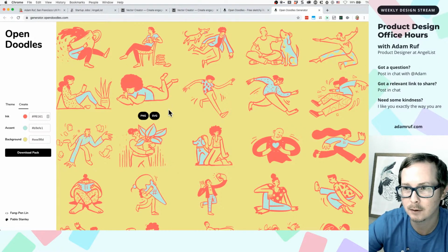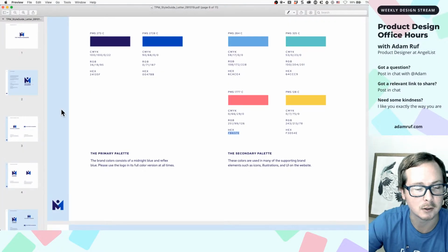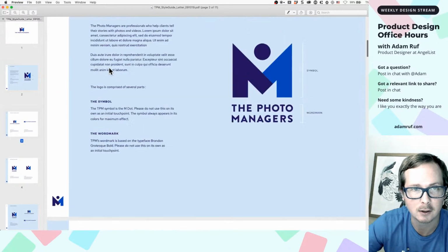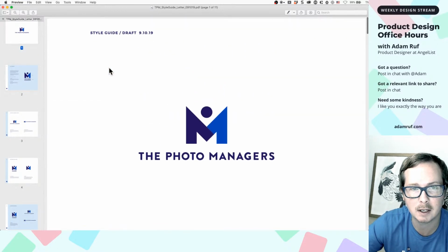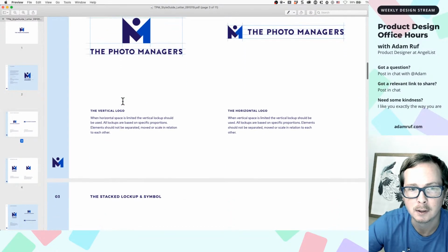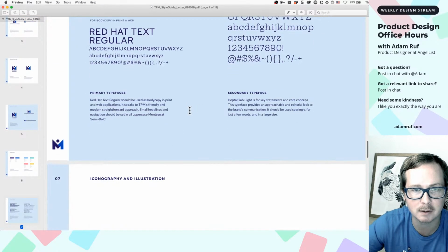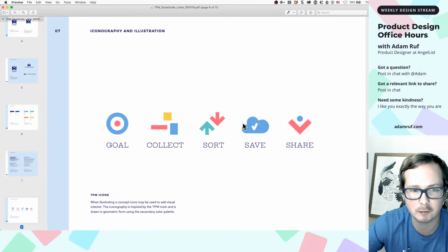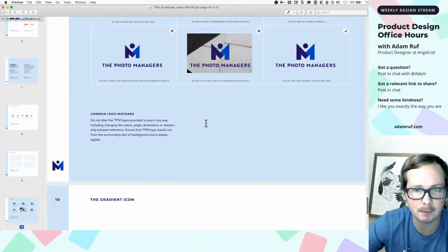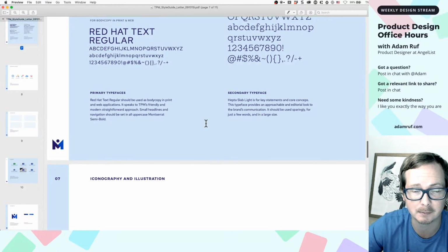Alrighty. With that said, let's dive in. I'll highlight this project. I received this from another designer who the client is working with as a brand designer. Super awesome work. I love this documentation, amazing documentation. It goes on about the logo. I've got some color stuff, some text stuff, some iconography, illustration, I guess 5 examples, and just some guidance about using the icon, and that's it. So that's what I've got from a style guide perspective.